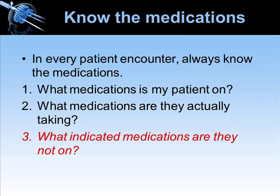So what are the questions on the card? The first ones are really unrelated to diagnosis, but I've just been so impressed in patient encounters that it's important. It is about medications. In every patient encounter, always know the medications. Ask yourself 3 questions. Number 1, what medications is my patient on? Number 2, what medications are they actually getting or taking?